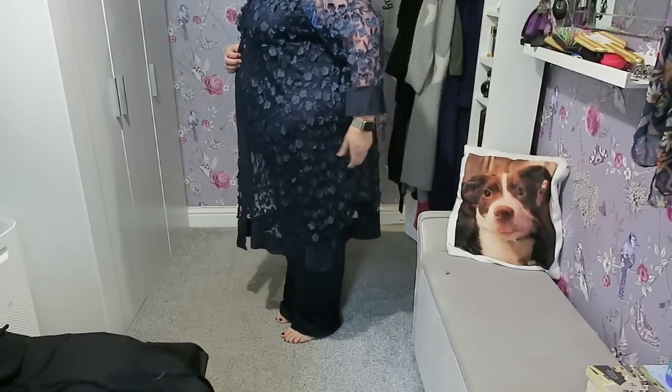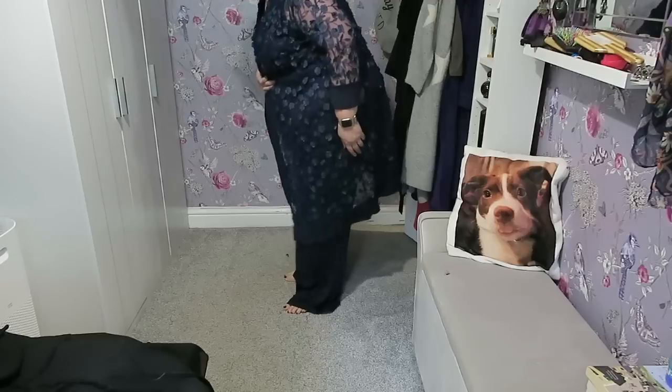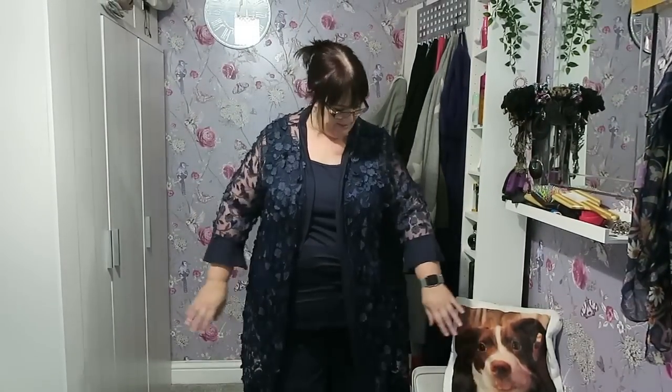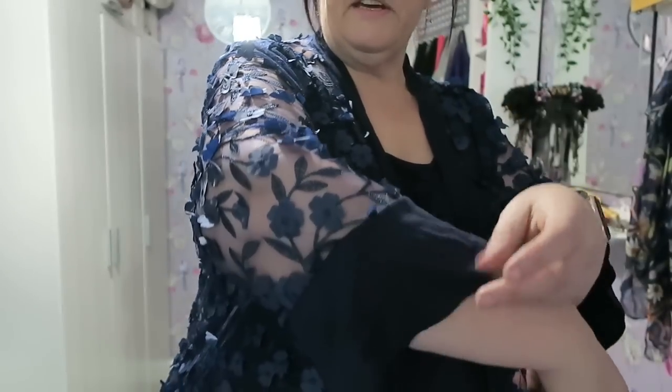So I'm leaving you pointed down so that you can see the length of it. As you can see, the trousers are a bit long. The trousers would need taking up a bit. It's giving mother of the bride, mother of the groom, mother of somebody. I don't know. I haven't got any brides or grooms coming up in this family. But yeah, I like this. I think it's different. I really like the flower effect on the sleeves there.